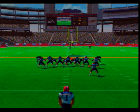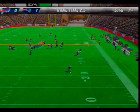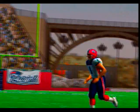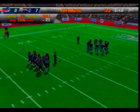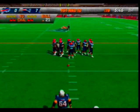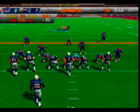Number one will come in now to punt it away. And he waves for the fair catch. Fair catch made at the 21-yard line. The Patriots will start the drive at the 21-yard line. First and 10.